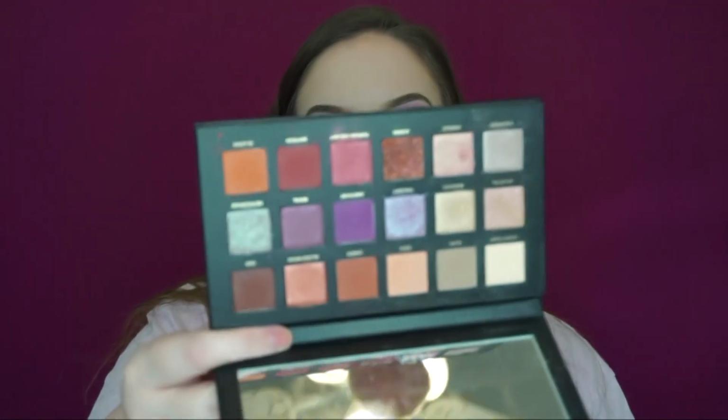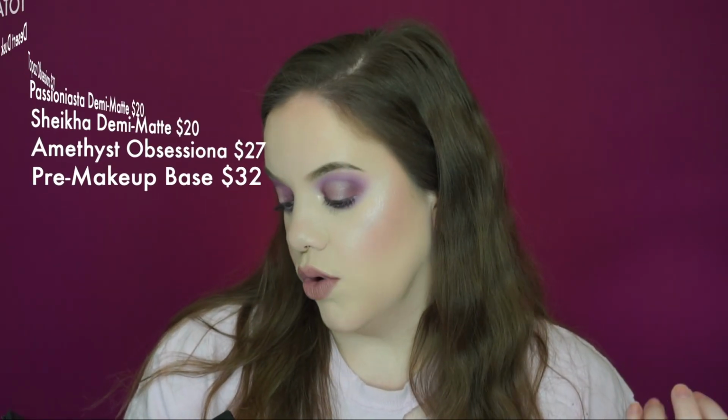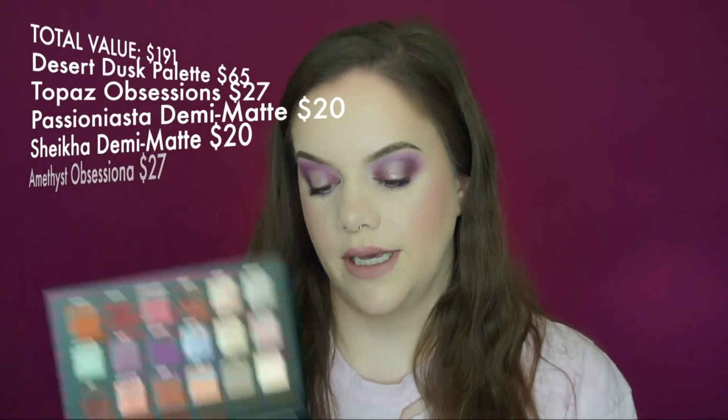I couldn't help but see that I got the Desert Dusk palette. So I know I already have this one, so I went ahead and grabbed it as well. So I can just show you mine because I have used her quite a few times. Obviously she's still in really decent condition because I have so many palettes and I don't use them all the time. But this is a really pretty palette if you like warms and purples. It gives you the best of both worlds. You got some rich warms, you got some very light neutrals, and of course the purples. So it's a really pretty color assortment.